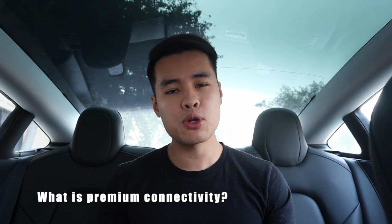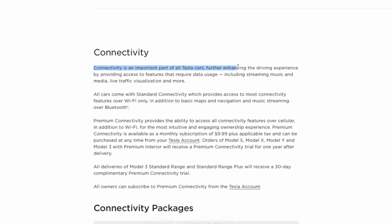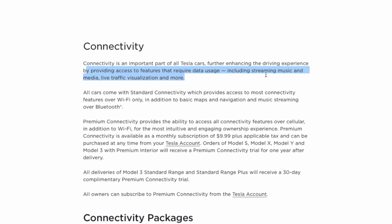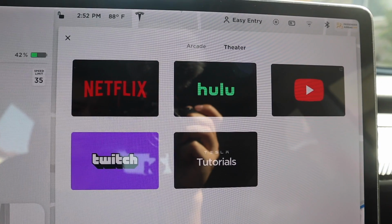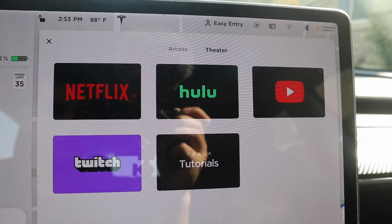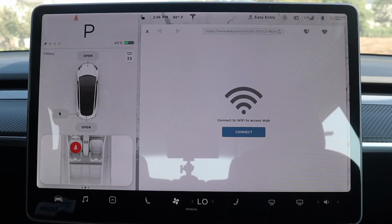First things first, let's go over what premium connectivity is, because why would you want to buy something if you have absolutely no idea what it is? At a high level, it's supposed to enhance the driving experience by providing access to features that require data usage, such as streaming music and media, live traffic visualization, and more. There are many features inside a Tesla that require this type of connectivity, otherwise they will not work, such as the satellite maps, Netflix, music streaming, the internet browser, etc.